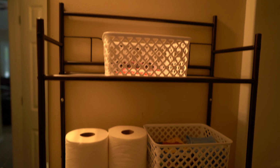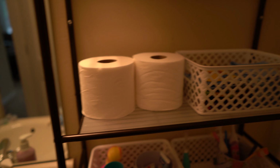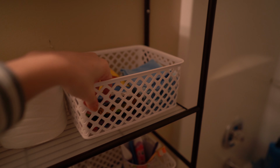Okay, here is the final product. Up here, I just have a brush and some combs. Toilet paper is going to go there. And I got rid of a lot of our washcloths because we don't use that near that many. So we just have those. My son likes to be able to reach them when he's in the shower.